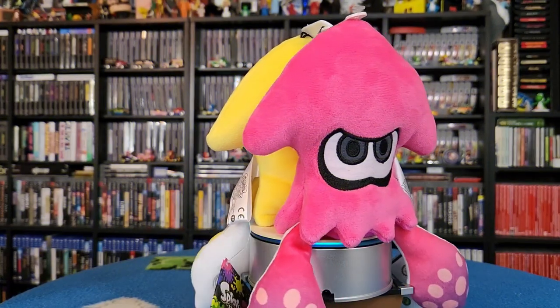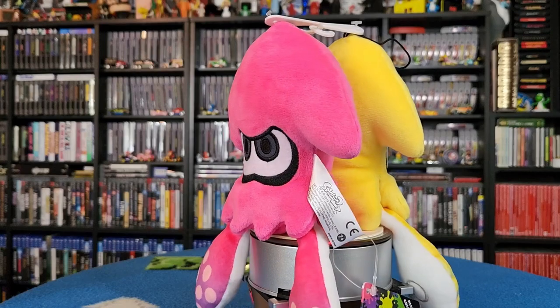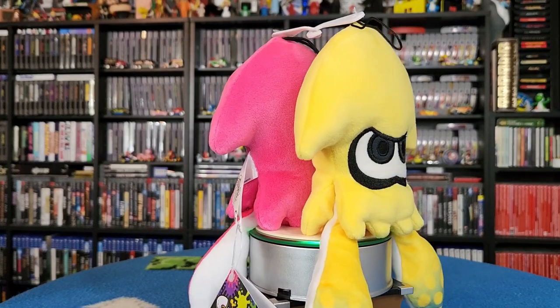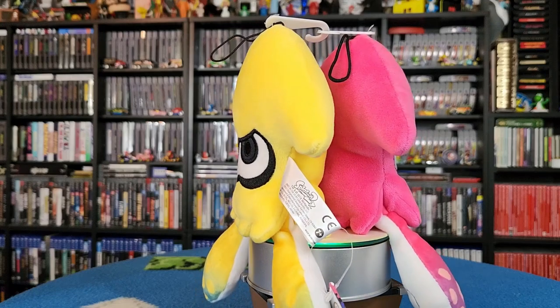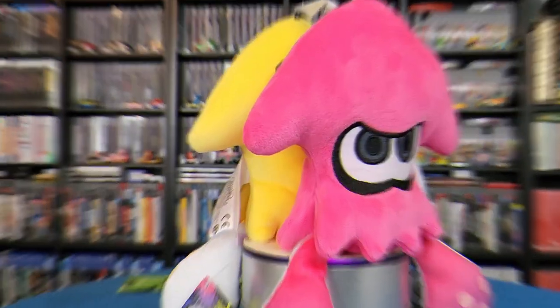I got two of the same kind. I got a pink and yellow squid Inklings from Splatoon, because I've still never played the game. Still don't know if it's a fun game, but I am obsessed with the decorations to go along with my Switch. It just goes to show you don't have to be a fan of something to collect for. You could just think it's adorable. To be fair, I have always liked octopi.